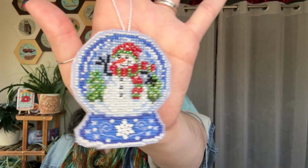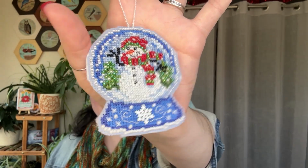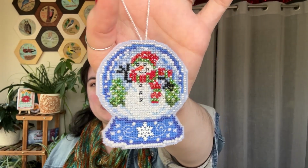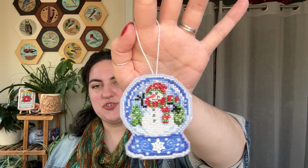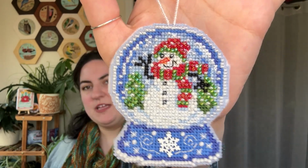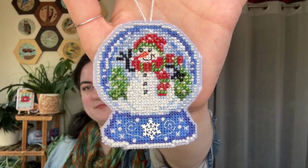Next up, in my last January finish, was a Mill Hill kit. Ooh, it's furry. And this is Snowman Globe. Like I said, it's a Mill Hill kit, so I used the kit materials and beaded it and did the kind of instruction beaded hanger here. It's got the cute little snowflake charm, and he's adorable. I love him. So he got to be on the tree this year. Very exciting.